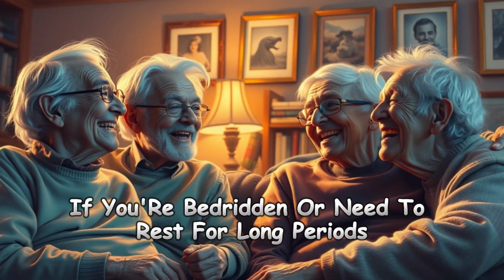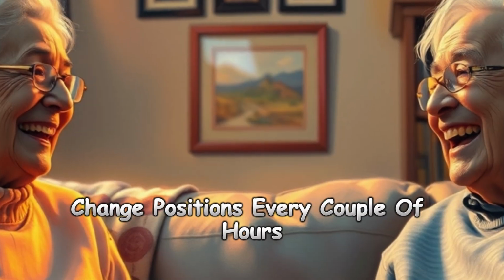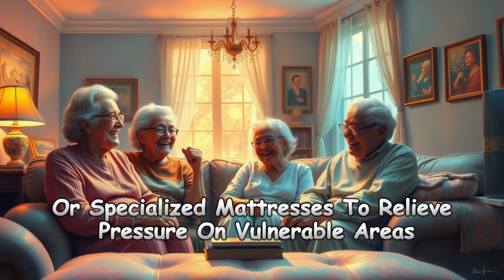If you're bedridden or need to rest for long periods, ask your caregiver or nurse to help you change positions every couple of hours. Use cushions or specialized mattresses to relieve pressure on vulnerable areas.